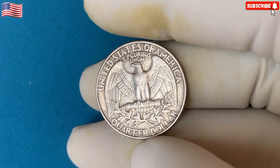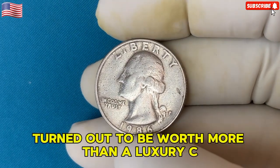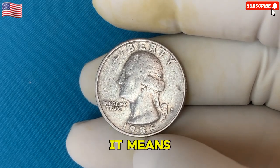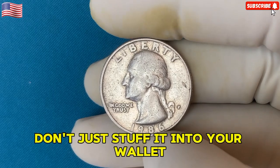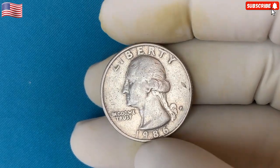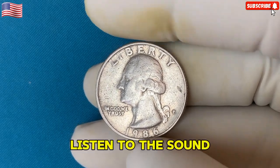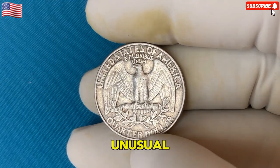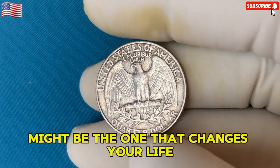That's right. A coin that someone might have once spent on a gumball machine turned out to be worth more than a luxury car. So what does this mean for you? It means the next time you get change at the grocery store, don't just stuff it into your wallet. Take a moment. Look at the date. Inspect the mint mark. Feel the weight. Listen to the sound when it hits the table. Look for anything unusual, because one day, that simple quarter you almost overlooked might be the one that changes your life.